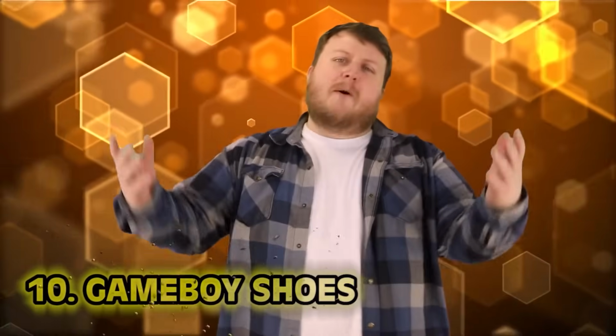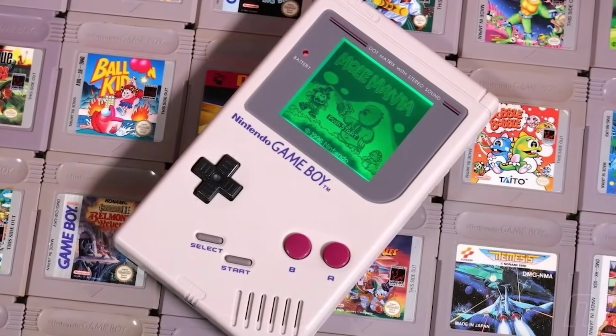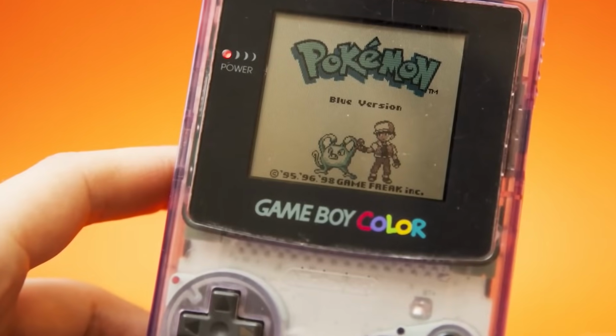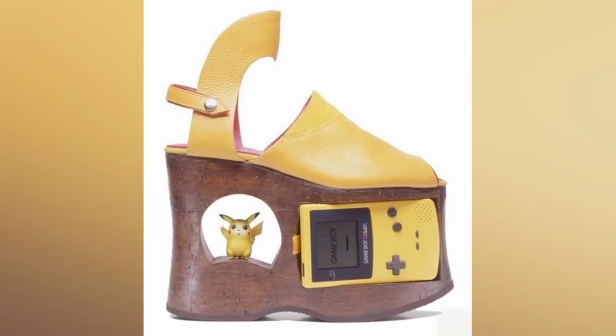Number 10, Game Boy shoes. I'm not the most fashionable guy on the planet. I'm just a simple guy who likes simple things, so you can understand my shock, my horror, and my confusion when I saw the Game Boy shoes. Yes, that's right. Remember the Game Boy? Picking a starter Pokemon for the first time. That was a really serious choice. The very same portable console that changed your childhood could now sit snug as a bug in your platform shoe.